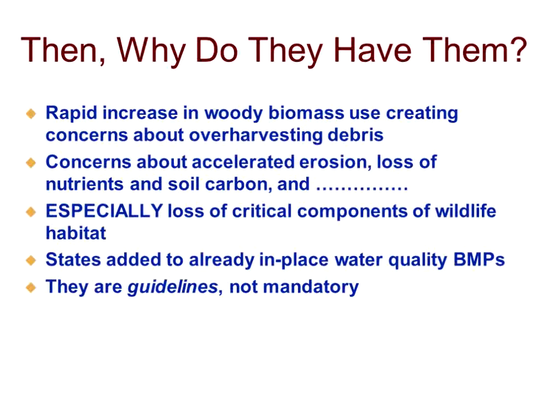Why have states adopted them? Well, a number of reasons, but here are the most common. First, a concern about the rapid increase that we're seeing in woody biomass use. It's creating concerns about over-harvesting debris, concerns about accelerated erosion, loss of nutrients, soil carbon, and especially the loss of critical components of wildlife habitat.